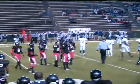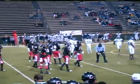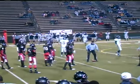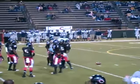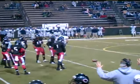Let's see where they're going to spot it. No, they're actually going to spot it about a loss of a yard. So that's going to bring up a 3rd down and about 10.5, 11 yards to go. The clock continues to tick at 8:58. 6-0, Callaway leading right now.